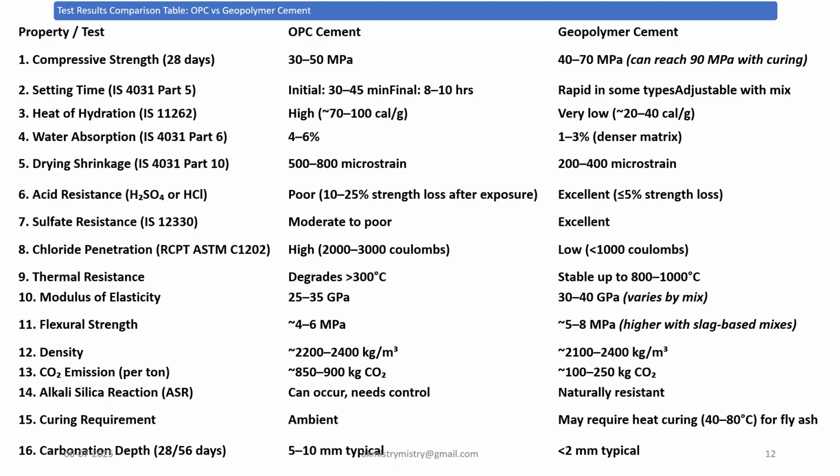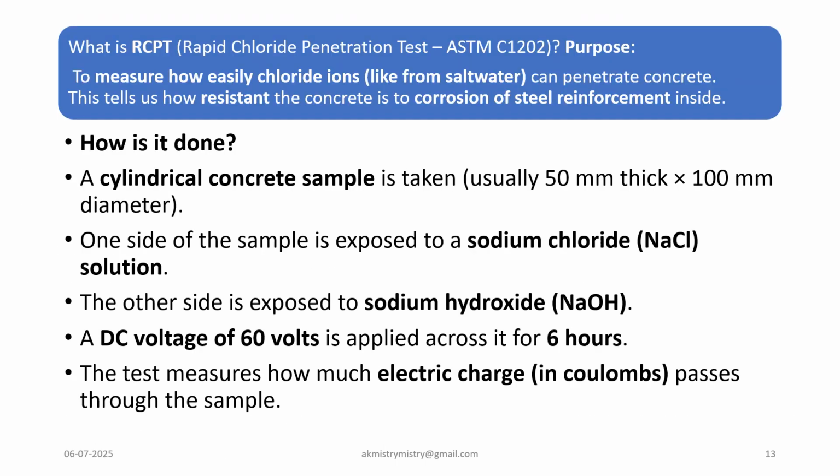And one important test for geopolymers is measuring carbonation depth. The last serial number, 16, is the carbonation depth, which indicates how well the material resists carbon dioxide penetration over time. Typically, after 28 to 56 days, geopolymer shows a carbonation depth of 5 to 10 millimeters, demonstrating excellent durability. This low penetration rate ensures the material remains strong and resistant to degradation in harsh environments. So it is one of the most important characteristics that need to be evaluated.